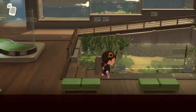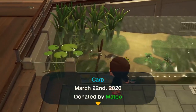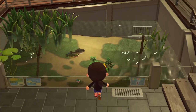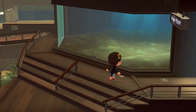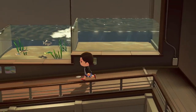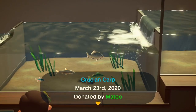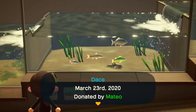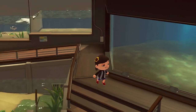God, it's so beautiful. It's a bluegill. It's a black bass. It's a carp. And there's a few other... I see the loach in there and the bitterling. God, there are so many things in here. You're the, what, the freshwater goby, the yellow perch, the cerulean carp, the pale chub, and the dace. There's a lot here.